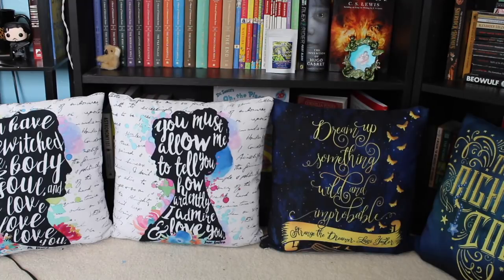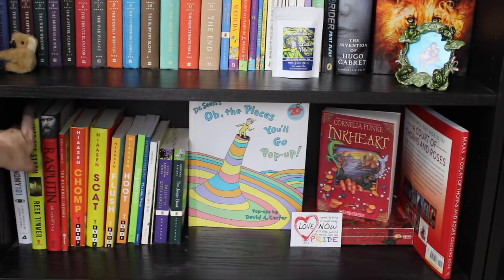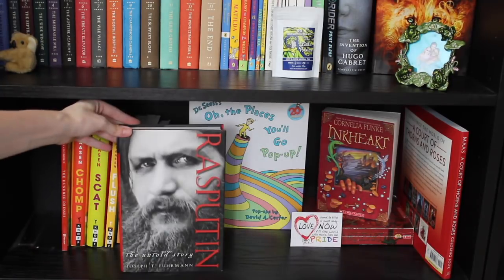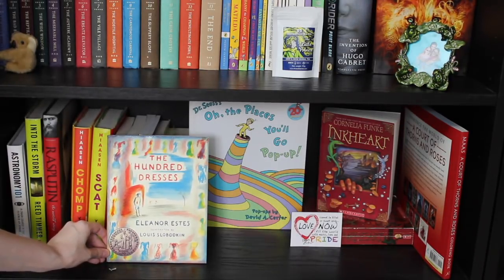I have two Pride and Prejudice ones over there on the left. I have a Strange the Dreamer one and then a Sarah J. Maas one. Once you move those, you have my second shelf of children's books. And also mixed in with my children's books, I do have like three nonfiction books over here at the end. First up, I got Astronomy 101, Into the Storm by Reed Timmer, and The Untold Story of Rasputin by Joseph T. Furtherman.